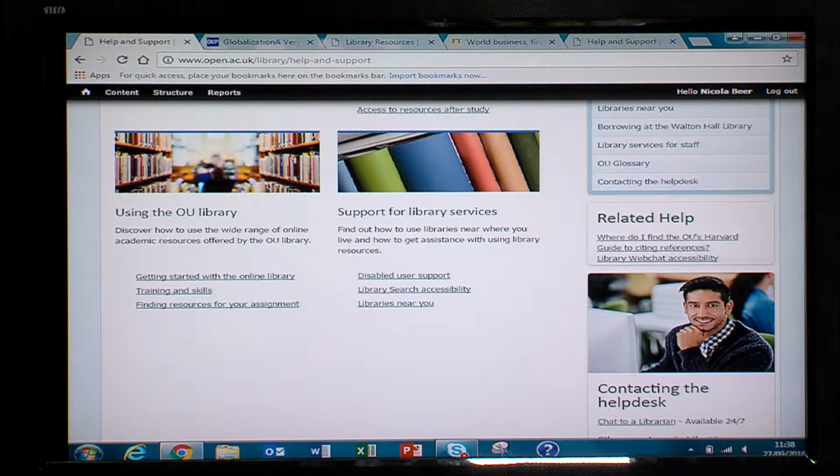Mm-hmm. But there's also a few, scroll right the way down. We have got, and this is on every single page of the library website, the help desk. OK, great. So, contacting the help desk. To be fair, your website is exhaustive. There is so much information that people can find.